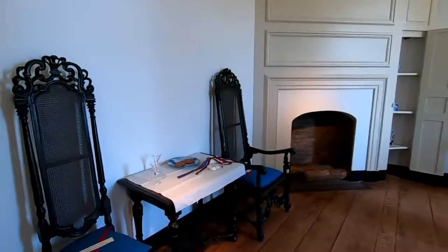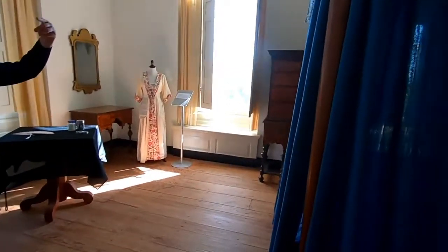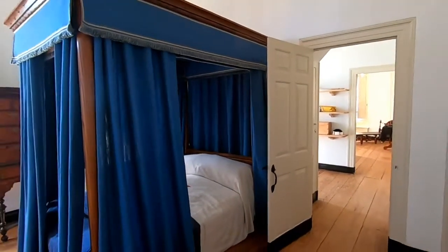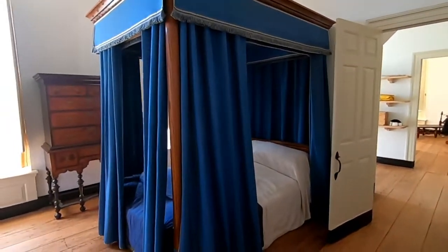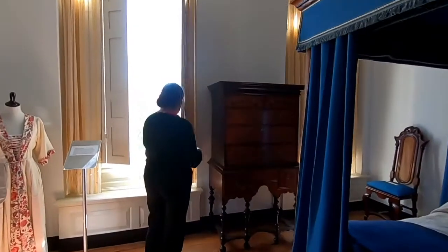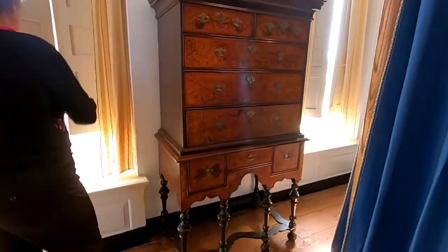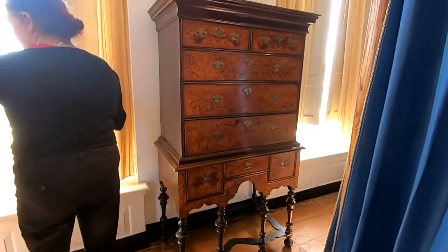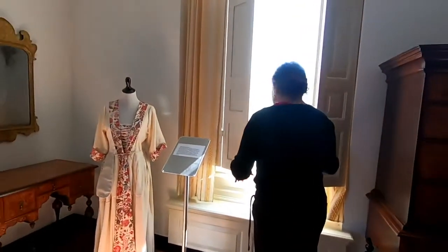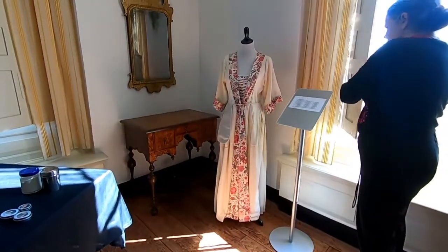So this is Madame Trent or Mary Trent's bedroom. She has the largest bed in the house with the painted molding at the top and the blue bedspread and curtains. And there are quite a few antiques in this room, period pieces. We've got this highboy here. This is called a highboy because it's up on legs. And then we've got the dressing table there in the corner that's also of the period. And those three pieces on the opposite side of the room are also of the period.